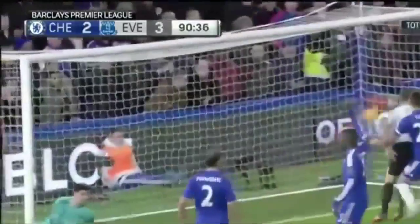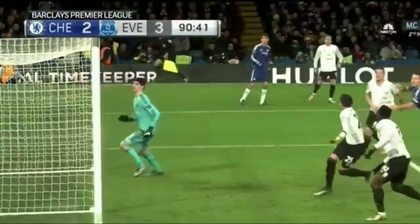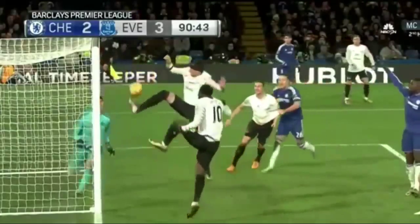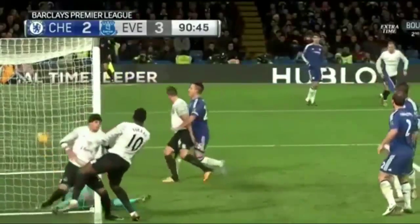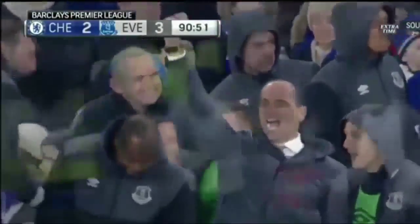Look at that. On the half volley. Chips it up, and there's Funes Mori getting in there before Lukaku. It makes it 3-2. Terrific game of football. Takes Courtois out of the game. Look, hooks it back with the outside of his foot. What a finish. Is that the moment that wins the game for Everton?